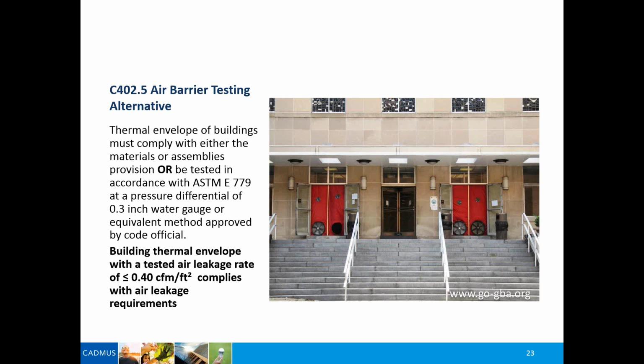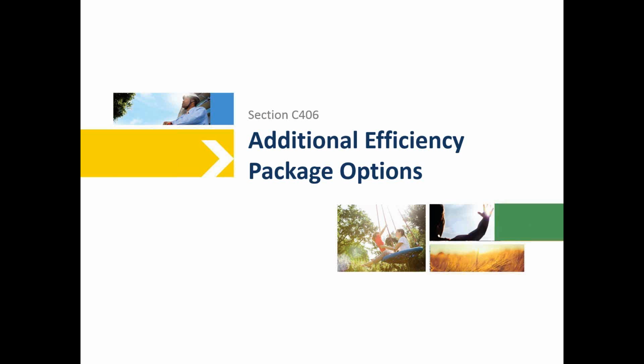So it actually reduces the load on the mechanical system, and so you can, in a way, almost downsize your mechanical system because you don't have to account for infiltration loads as much as a typical building. So with that, I'm going to keep on going in the interest of time. Actually, I guess that's my last building envelope slide, Howard.